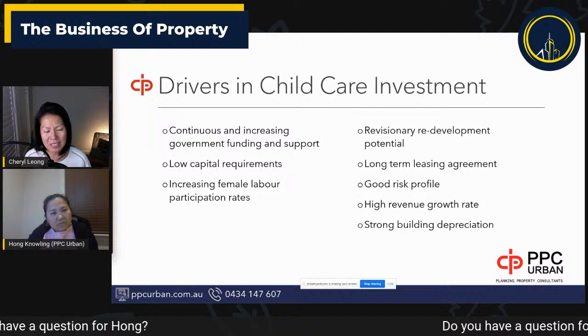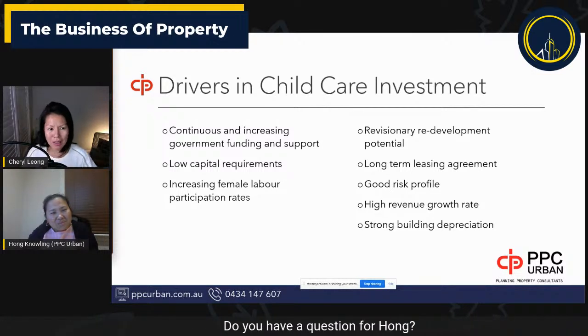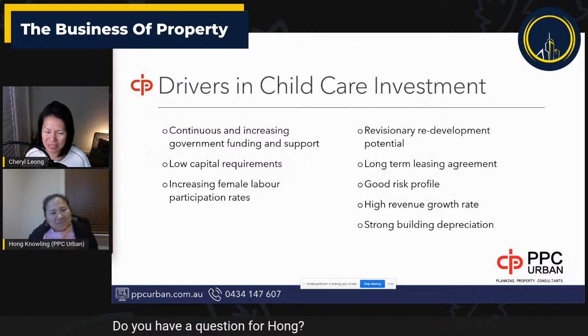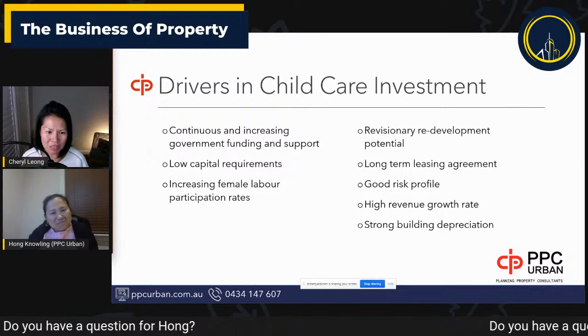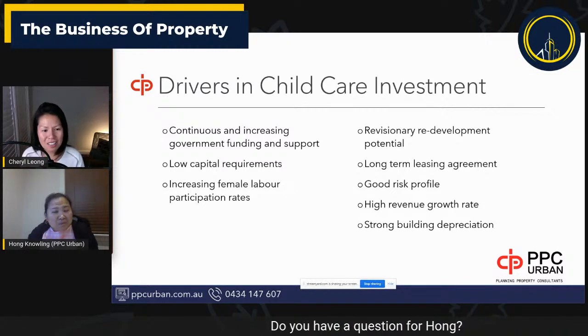But it didn't quite make sense to me, because I was like, wouldn't you get approval when there's lots of people around? Or is this what you're seeing as well, Hong? Does this make sense to you? I can see where he's coming from.